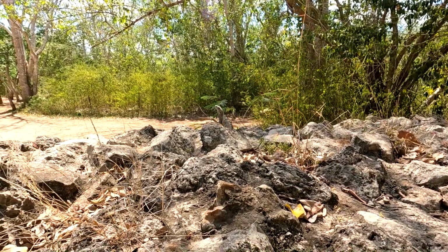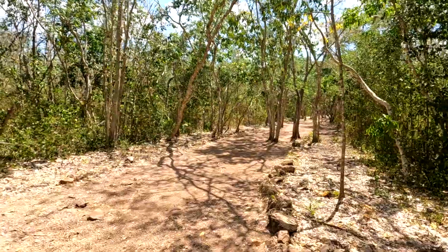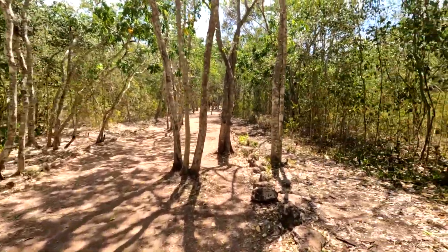So right now we're leaving the Ek Balam temple, and we're walking back the way we came from, and there's a cenote there. So definitely save the cenote for after you see the temple, because you're going to be really hot and sweaty, and nothing sounds better than swimming in a cenote, so do that second. But yeah, this is a really peaceful walk, like to and from the temple. And I think this is the original pathway too. That's what I was reading on one of the signs. Looks cool.